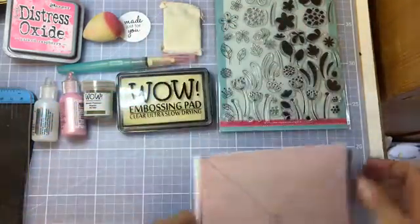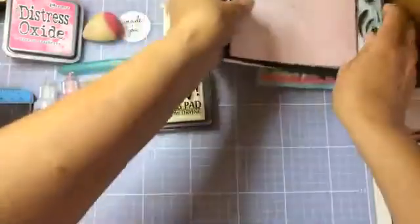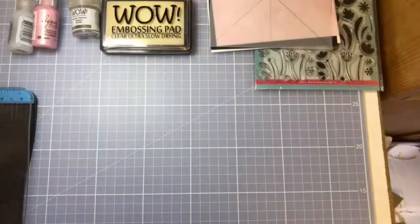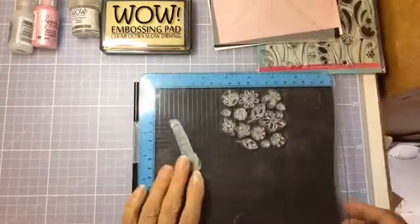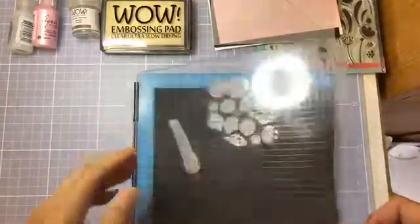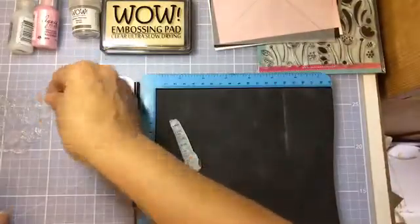So I'm just going to move some bits out of the way and we'll get started. Let's pop that all up. Oh, and I'm using my Wow heat tool, which I love, I have to say. It is very, very hot. Okay, so I'm just going to try and leave the stamps roughly where I wanted them.